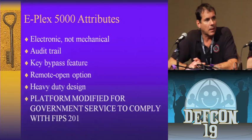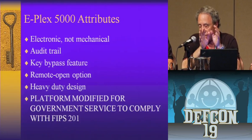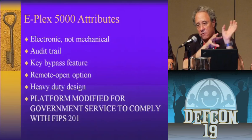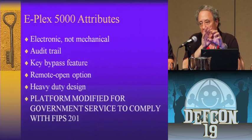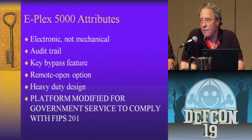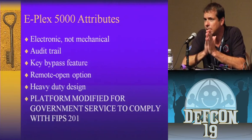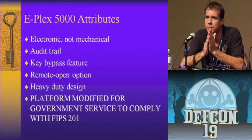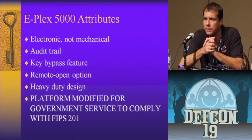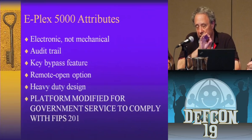Yeah, so they developed the 5000. This is typical in a lot of lock companies because it's very efficient and saves money. You design a lock once and then you add enhancement and sell it as an enhanced version of the lock. So the enhancing is more in the electronics. They just change electronics and the lock has a totally different function. But the hardware platform is the same, and that's what's important in this case.